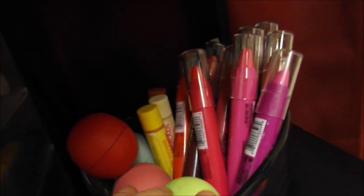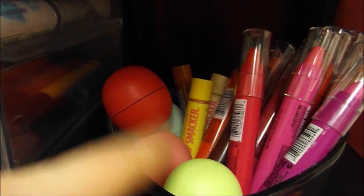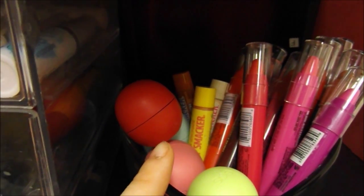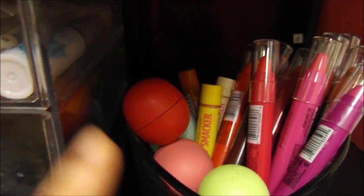Here I have lip balms, and I have the Lip Smackers lip balms, and I have 3 of those. And then I have 4 EOS lip balms. I did have a lot of different kinds of lip balms from Maybelline, but like I said, they're not cruelty free, so they gotta go.